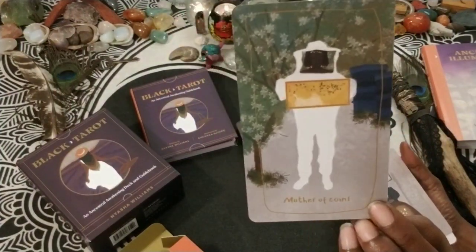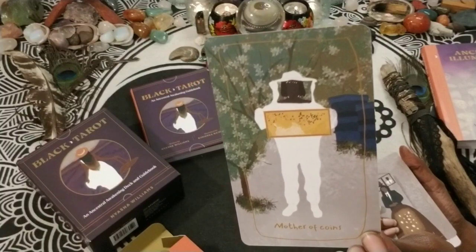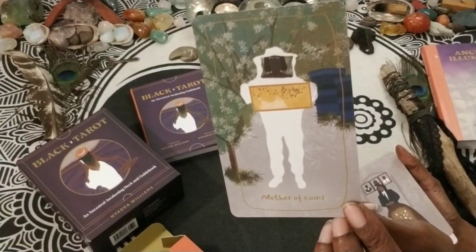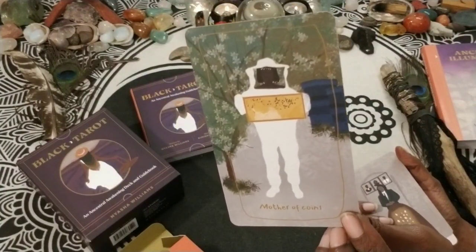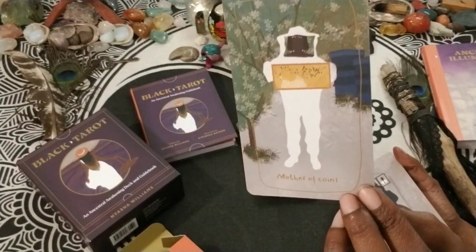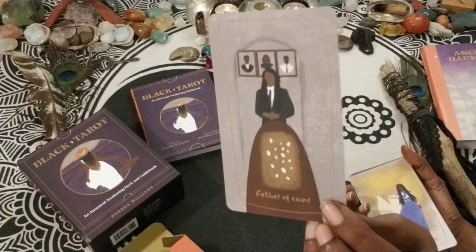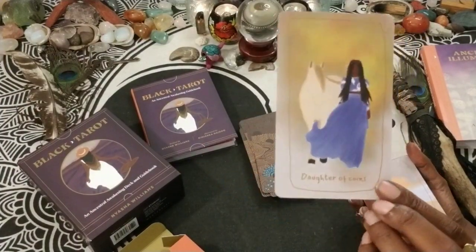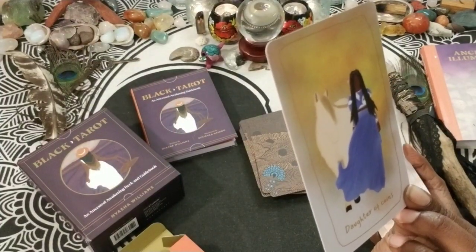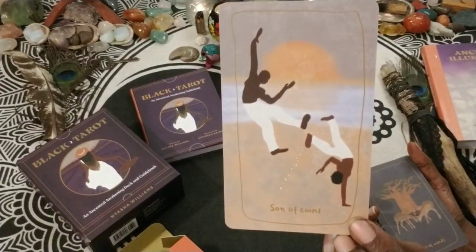Mother of Coins. I am so in love with this depiction of the Queen of Pentacles. I just think this is amazing. The Beekeeper. I really love that take on it. I don't know if I've seen a beekeeper yet in a tarot deck, in my own collection at least. Father of Coins. Daughter of Coins. She's near the horse. Son of Coins.